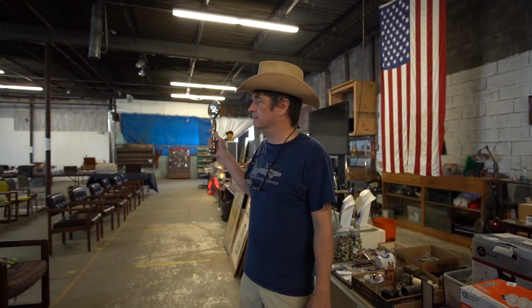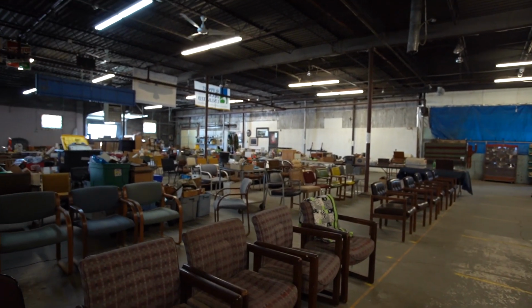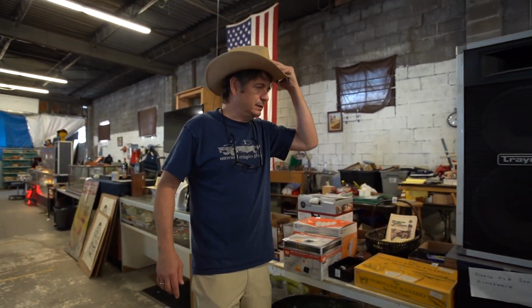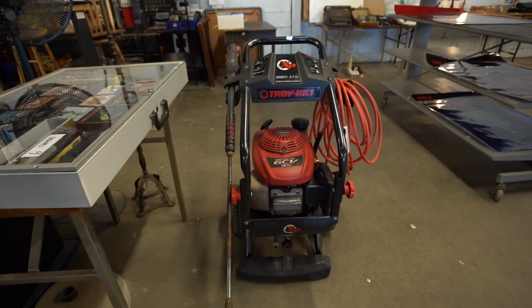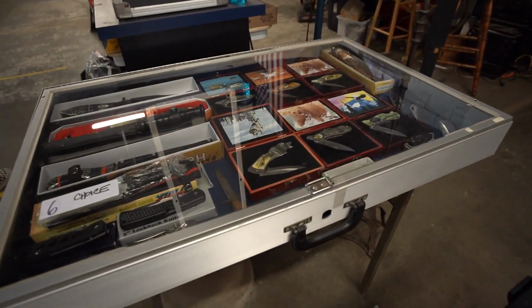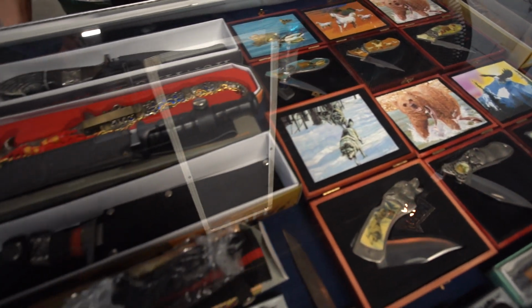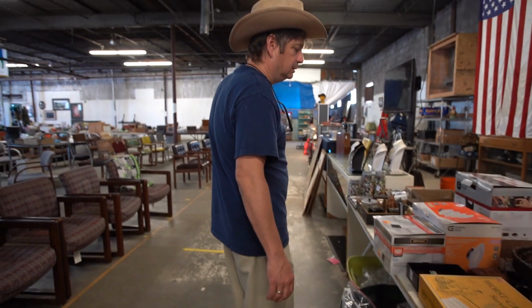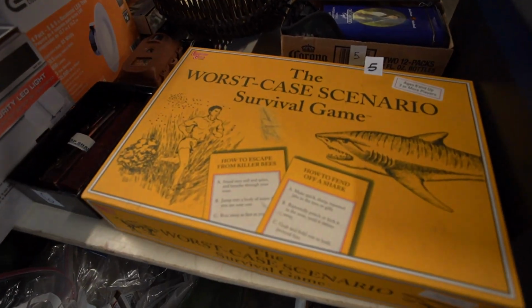All sorts of great stuff in this auction tonight. My goodness. Holy moly. All sorts of crazy stuff. There's a power washer there. There are some knives in here. There is just all sorts of stuff in here. My gosh. It looks like a really good auction. Just some kind of regular stuff.